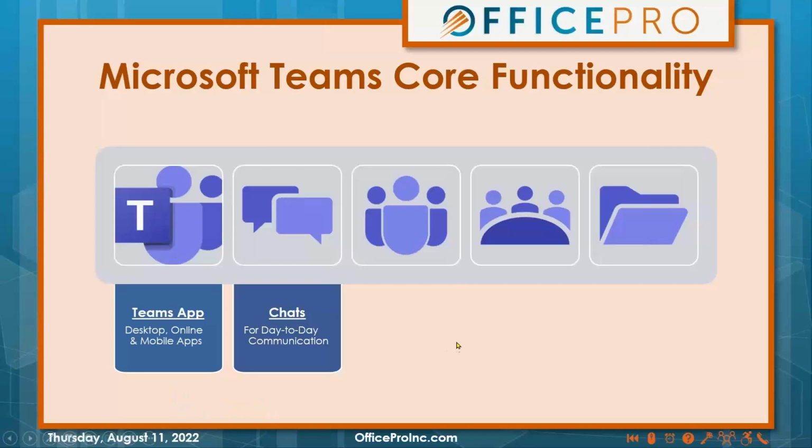All right. Now, the next one, Teams. And like I mentioned, Teams is basically the cornerstone of this application called Microsoft Teams. Now, as we know, Teams is specifically for team collaboration. So let's take a look at what are some of the recent updates and enhancements there.